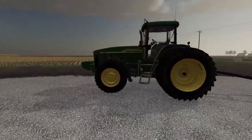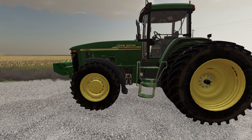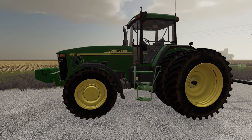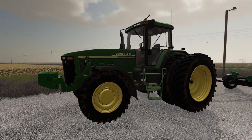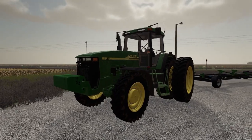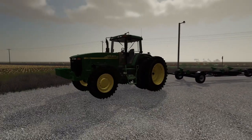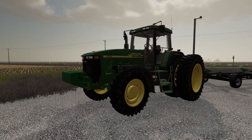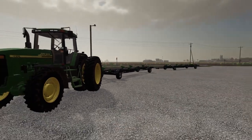This is the John Deere 8410. Again, another great tractor we've had for a pretty good while. This is a 2001 8410. I think it's a 270 horsepower tractor. It used to be able to pull most of the implements we have, and now a lot of this stuff's a little bit too big for the John Deere. But we use it for side dressing, pulling stuff around.